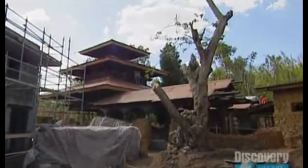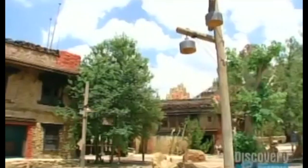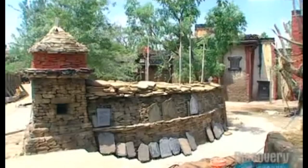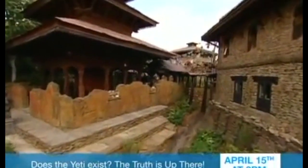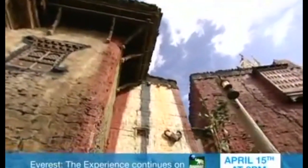For the millions of guests who will visit Expedition Everest, the adventure begins here. In this village, things are definitely not what they seem, but everything is true to the story. And we want to work into these buildings a certain amount of distortion. None of these buildings in the real world are vertical, plumb, straight buildings like we're used to here. They're completely settled, twisted, over many, many years of existence.